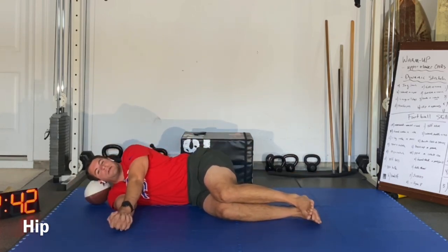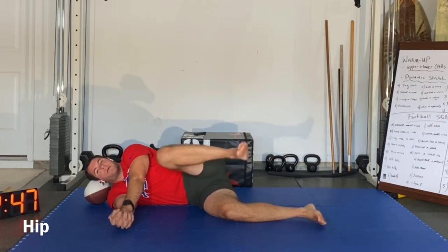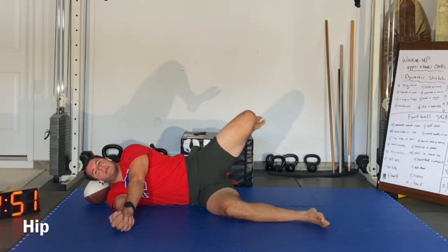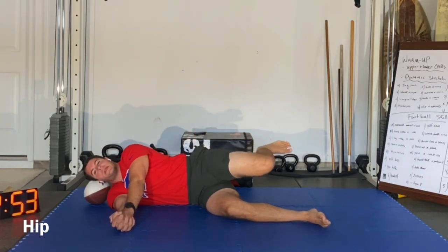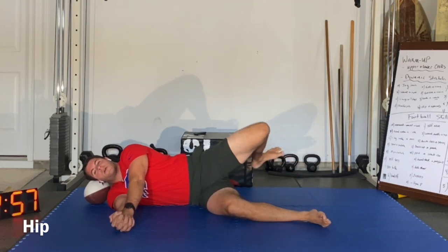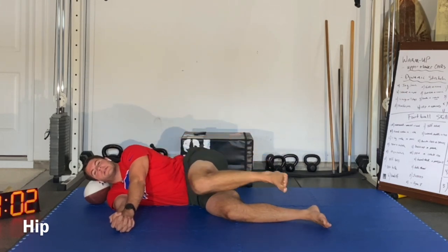Squeeze the fist here. Flex that hip forward up toward the elbow. Abduct the hip, internally rotate as you extend the hip back, create that big circle with the knee, keep the knee bent, knee touches knee, extend back, open up, forward, and knee touches knee.